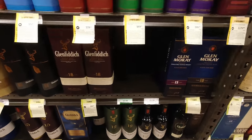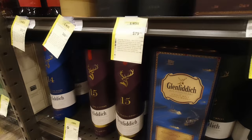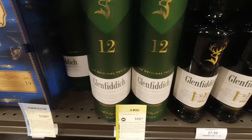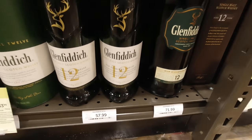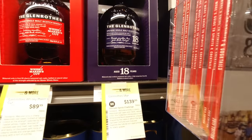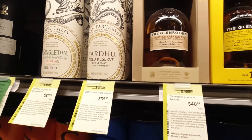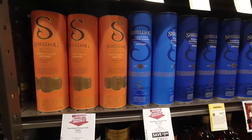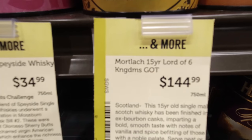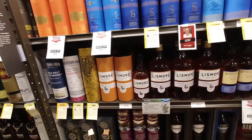More of your standard bottles. What are the prices of the standards these days? You know, it's hard to argue with that, is it? $90 for an 18-year-old? Oh, that's a 19-year-old Glenfiddich there as well. I've not tried any of these new bottles of Glenrothes. I wonder how long those Game of Thrones are going to hang out on the shelf now. I was almost tempted by this, though. That Mortlach, I bet that's pretty good.